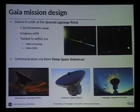It performs a Lissajous orbit here, which is like a figure of 8 around this L2 point, and it's tracked to within 1 meter from Earth by a network of optical telescopes and radar ranging. This is Gaia here in the optical tracking. Shortly after it was launched, it was detected by the Minor Planet Center, and it, for about 14 hours existed as a potentially hazardous asteroid until they realized what it was.